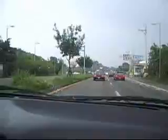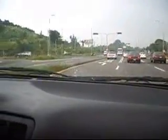We're going off the highway right now. Not very crowded today. It's a little bit rainy, but it's a very nice day. It's not hot anymore. It's the end of summer. And here we go.